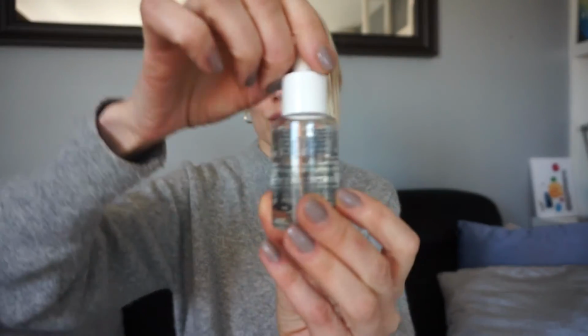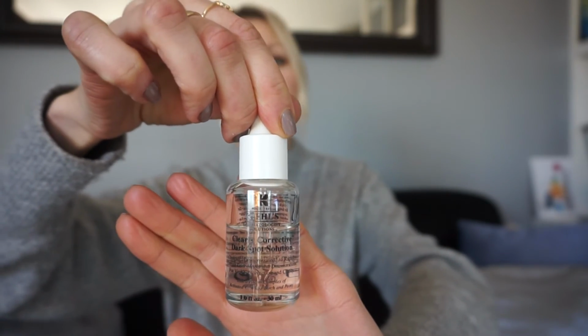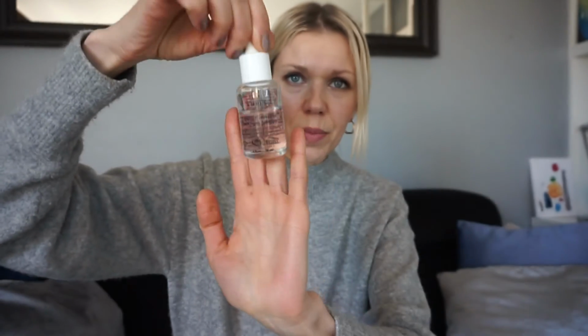It has activated vitamin C, white birch, and peony. Vitamin C, you know, clarifies your skin, and white birch is an antioxidant, and peony is just a boost of hydration for you. Basically, the combination of these three ingredients is really fantastic. Yeah, and Kiehl's does really good products when it comes to vitamin C and spot treatment. It's a transparent bottle. You can see, I don't have the packaging.